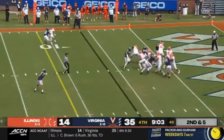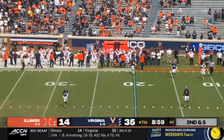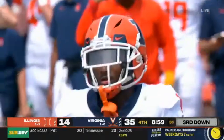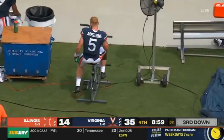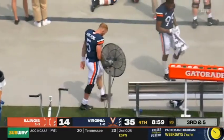Sitkowski just had to throw that one away. Had some time, but couldn't find an open receiver. I think that's been the difference in this game between these two passers. Sitkowski's had some time. He just can't find anybody open, whereas when Armstrong has time, he finds somebody that gets open. There's Armstrong riding the bike right now. He's had that knee issue after getting sacked in the third quarter. There he is with Thompson.